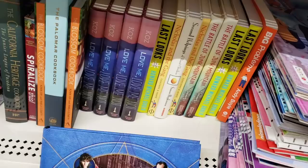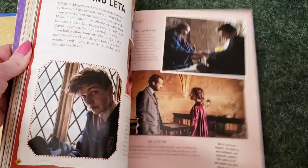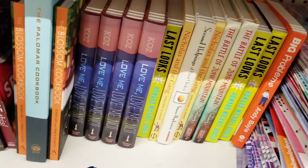Made it over here by their books. I was going to show you a few. So this one was a really nice, big, heavy book. Sorry, I have to lay it down to open it. This is my only Dollar Tree in my city that still has carpet. Do any of your Dollar Trees still have carpet? Movie magic. I couldn't even tell you the last time I've been to a movie. I think it was to watch Frozen, maybe?